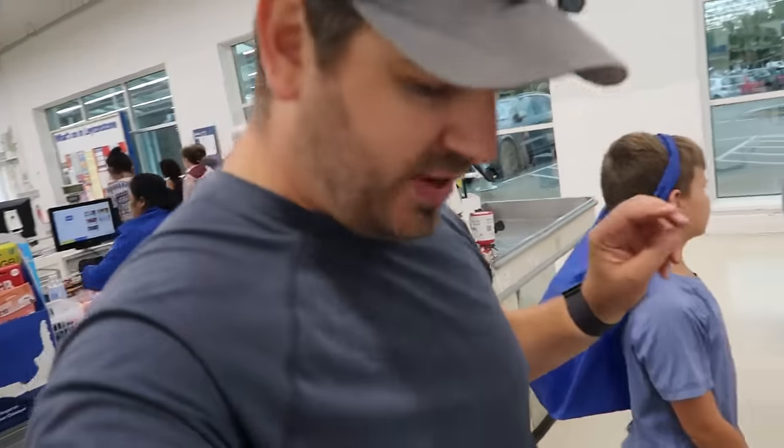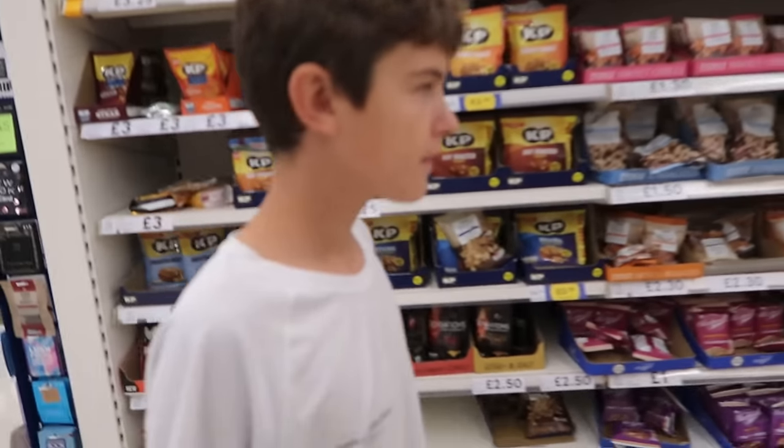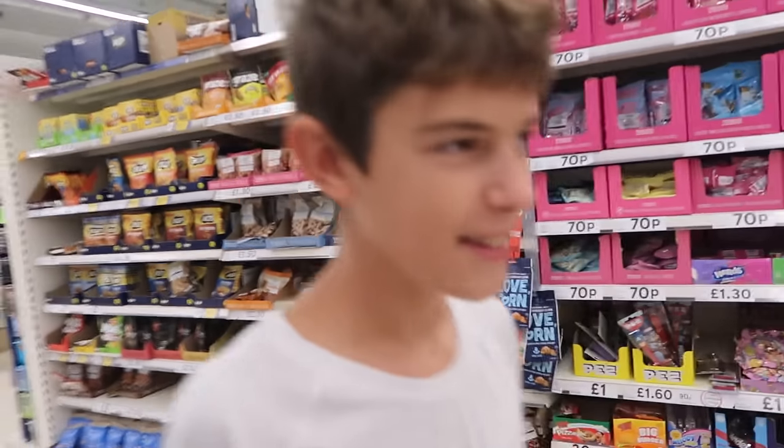Now we have to see if we can carry it home. Do we have enough bags? So this aisle is called biscuits. Guess what it is? Cookies. It is cookies. Isn't that fun?